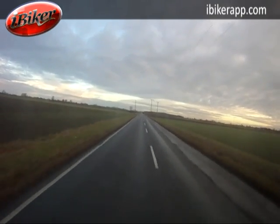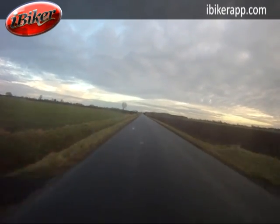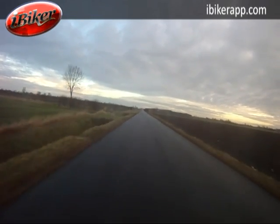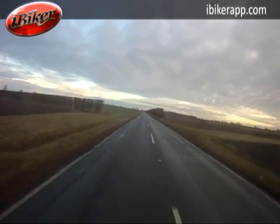Don't be tempted here to be lulled into a sense of false security, the fact that this is the way the road's going to be, because waiting for you at the end is a sharp left-hand bend which begins another section of road. This next section is just a series of lefts and rights and undulations.